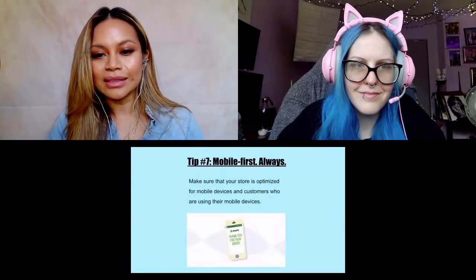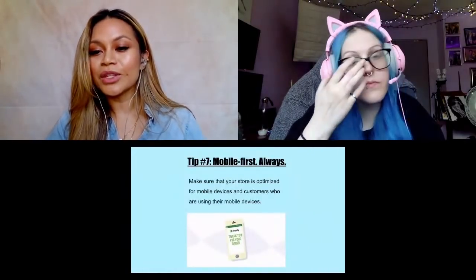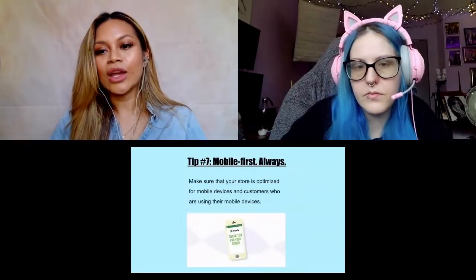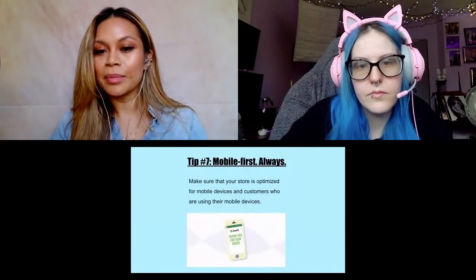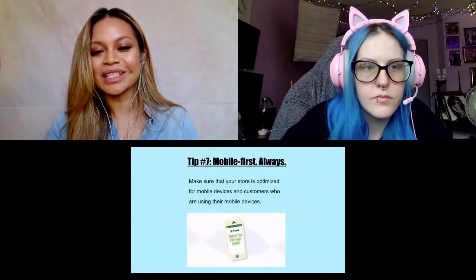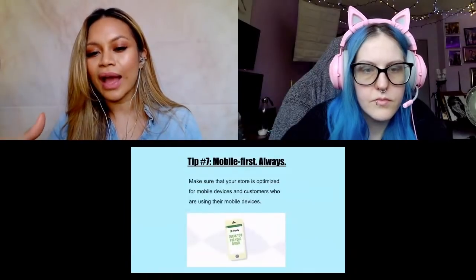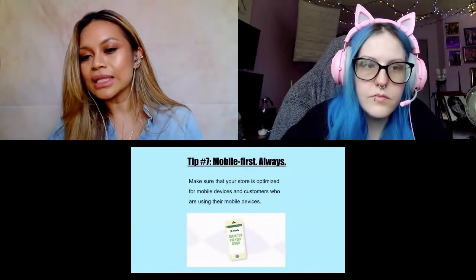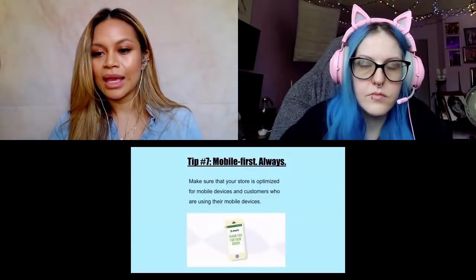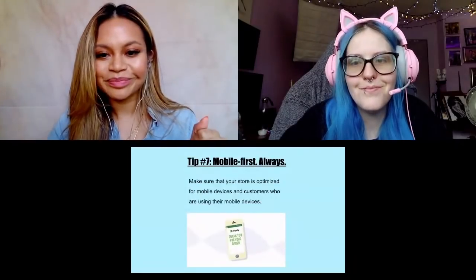Okay. Tip number 7, mobile first always. One of the most important tips here is to make sure that your store is optimized for mobile devices and customers who are using their mobile devices. Not only is this an important one when running paid ads, since 90% of customers will use their mobile devices, I'm sure we all do, but also it's super important for Google, as their search engine will crawl your store and check how fast and optimized it is for mobile. This can be fixed and implemented by simply installing a good free Shopify theme, and it will be optimized for you right away. Avoid doing weird custom edits for it, and it will be good to go.